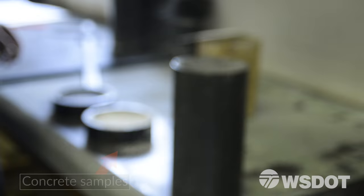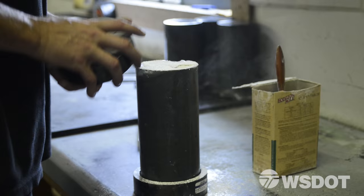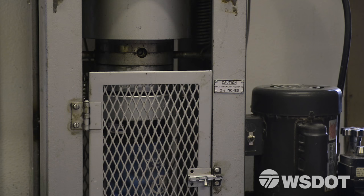We take the concrete from every batch. That mold is then broken via a compression machine, and the machine gives us the compressive strength that particular sample can withstand.